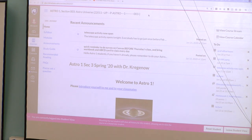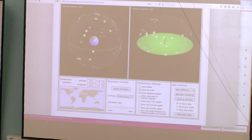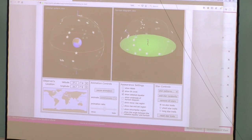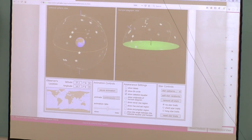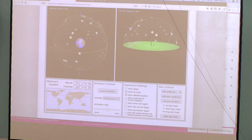Again, we have this animation of that motion in the Rotating Sky Explorer. And star B would be something like, let me change the perspective a little bit. Let me turn on the star trails. So star B might be something like this star right here. And of course, this is sped up, but it would take 24 hours to go all the way around.